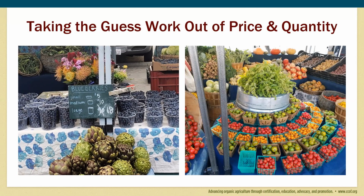So if I was to sell the blueberries at $12 a pound, that might scare people off. But when they see it in these cups, they can see $4 or $5 for a half pint, $10 for a pint, and $18 for a quart. They're not as scared off by that. So in that way, it helps your marketing.